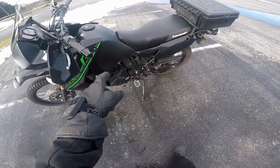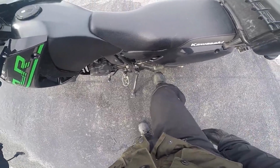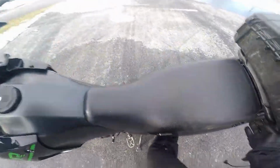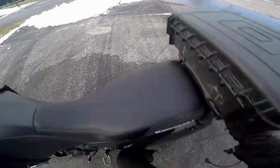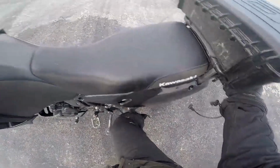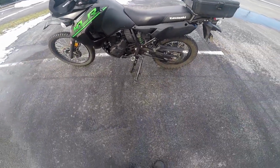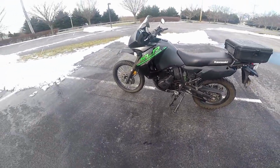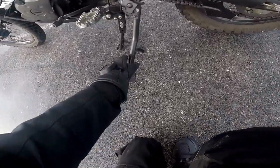Alright, I'm going to put it on the center stand. One thing I noticed is that I have to lube this kickstand. This kickstand is massive. And that's ice on the floor there, so this is actually the good bike for going around ice. Look at this. That's the 2017 KLR650.